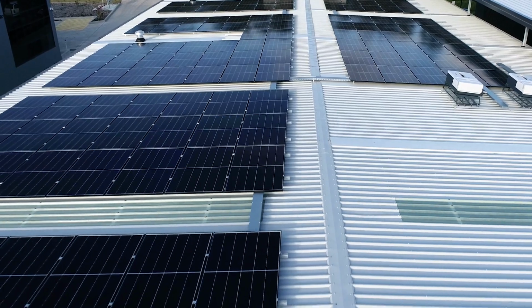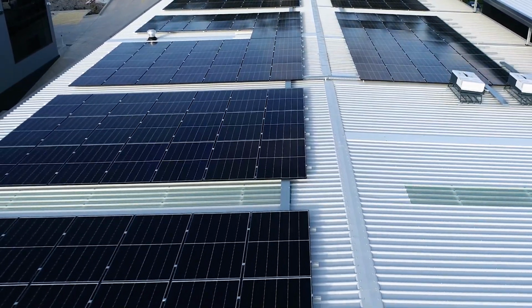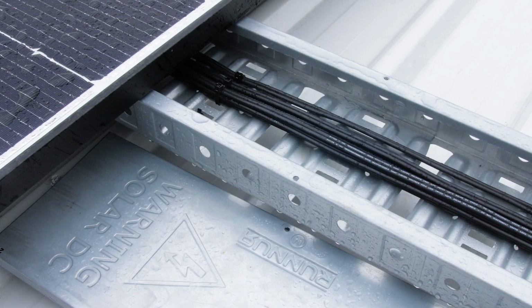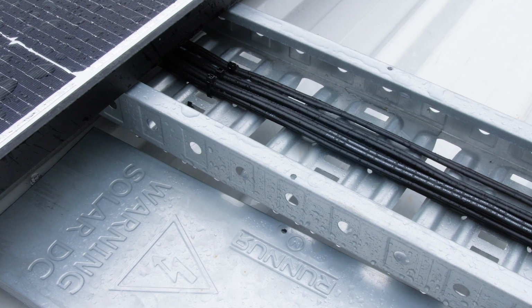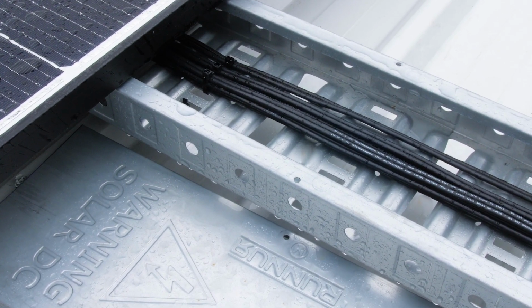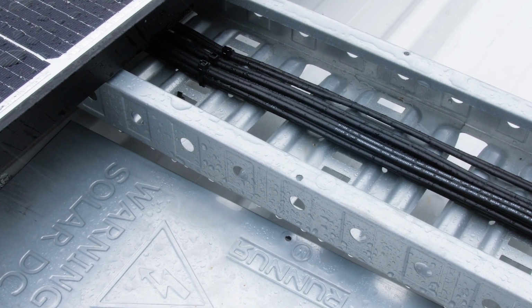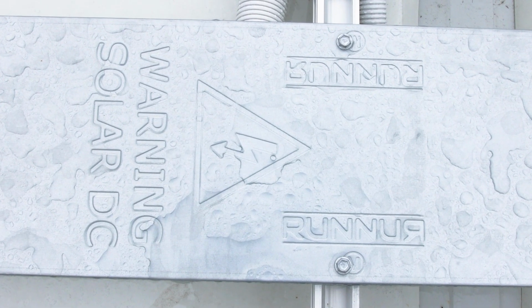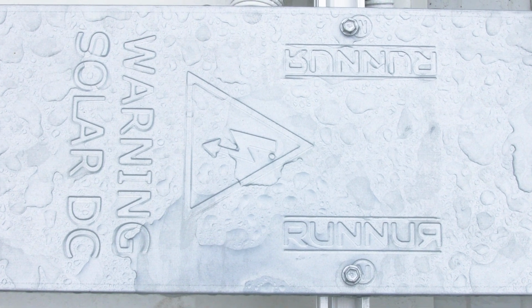We were also super excited to use Clenergy's brand new to the industry RUNNUR gear for our cable management. We chose the RUNNUR gear for the longevity of the cable management. The RUNNUR gear is a MAC product which will sustain itself throughout the lifetime of the solar system.